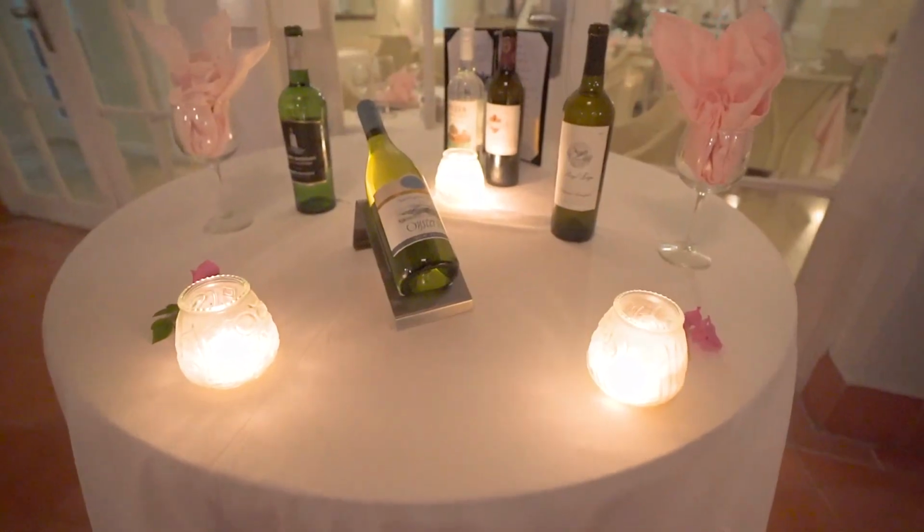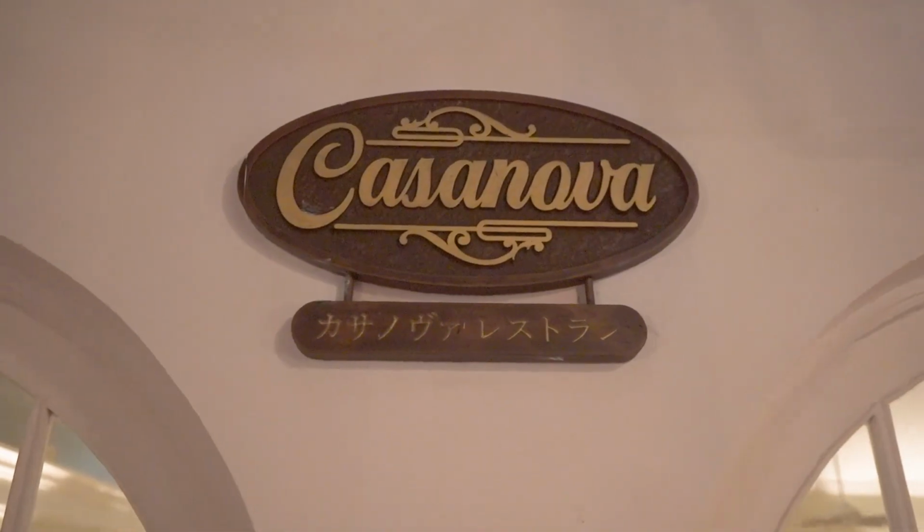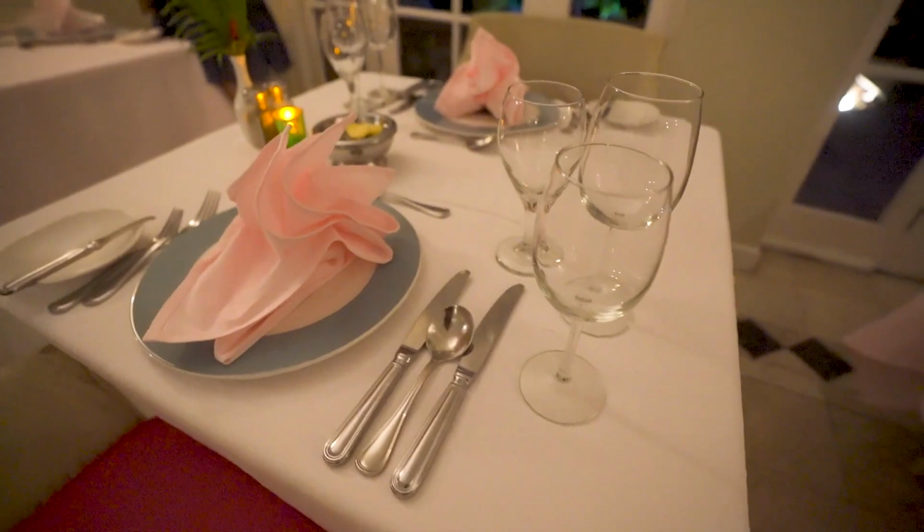For dinner tonight, we just chose one of the restaurants. There's a lot of different options here, so we literally just picked one. We landed on Casanova, which is a restaurant that you need to have reservations for. There's also a dress code. I had to put on closed-toed shoes and some dress slacks and a collared shirt. All the tables are set up looking very, very pretty, and the menu looks really good too.